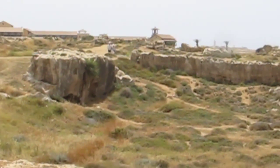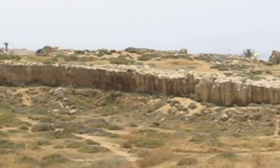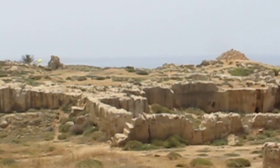And always there's a wonderful sea on the horizon. Yes. Beautiful, beautiful.